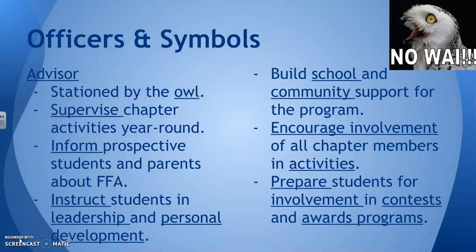The last one we're going to talk about is the advisor. They are stationed by the owl, and this is the person that supervises chapter activities year-round. So here at Clayton, for us, it would be me and Mr. Manzer. We are the advisors. Really, our job is to inform prospective students and parents about FFA. So at 8th grade night, we try and recruit students into our program. Another part of our job is doing exactly what we're doing right now, instructing students in leadership and personal development, so instructing students in the classroom as well as out of the classroom.